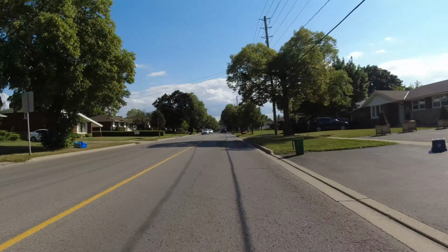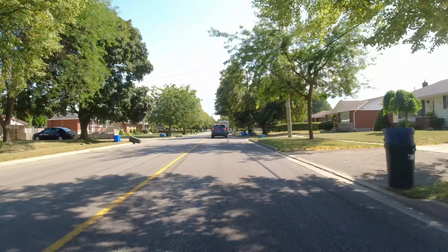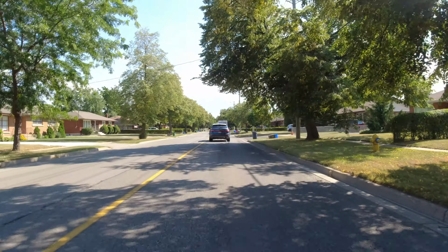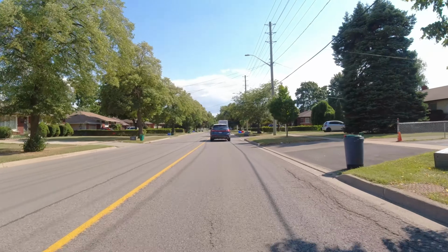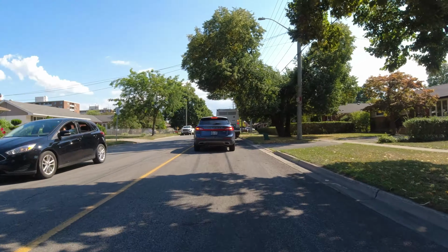It's a little bit different. We're gonna get stuck behind this bus here a few times just to prove a point, just to show, if you're doing your road test in Ontario, it doesn't matter where you're doing your road test, yield to the bus.